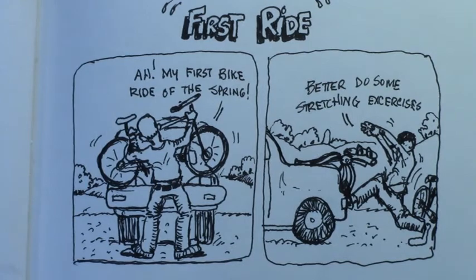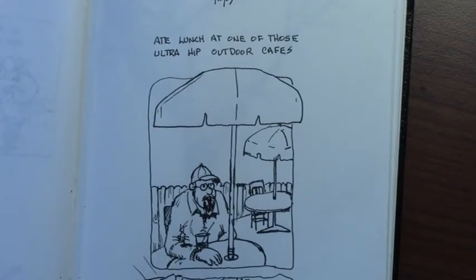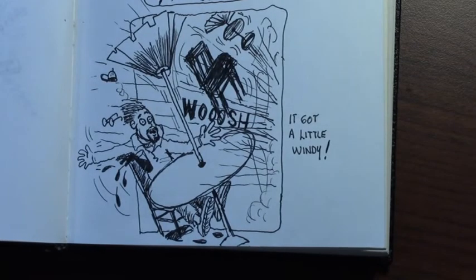It says first ride. My first ride of the spring. Checking over my bike, make sure it's in good shape. Better do some stretching exercises. And here we go. Oh, shoot. Pants caught in a chain. 4/12/2003. Woo. Rather old. But pants caught in a chain was a regular occurrence. And I stopped to eat lunch at one of those ultra hip outdoor cafes. And it got a little windy.